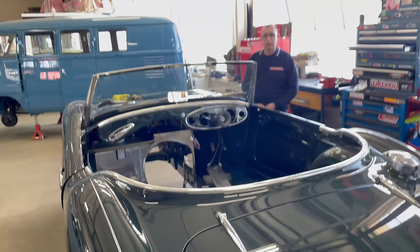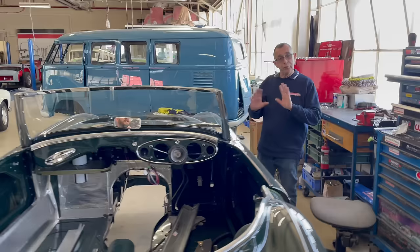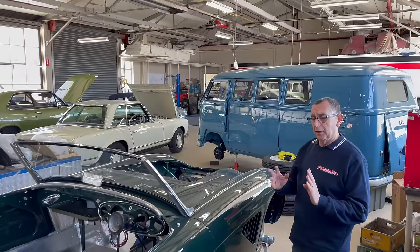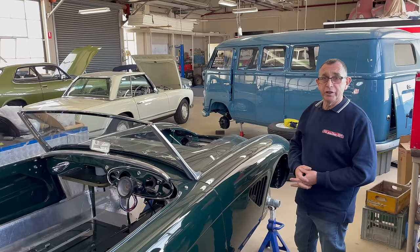Oh, they can appreciate the quality and what's gone into the car, but the purists still really like the basic car. That's why they're purists. But there is a lot of people out there who want to drive the cars, go touring in their cars, and really appreciate the cars, and not just go to a car show and park up.